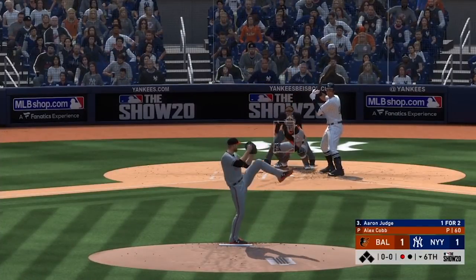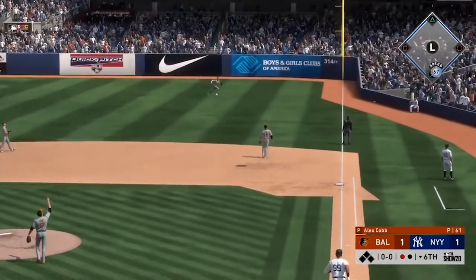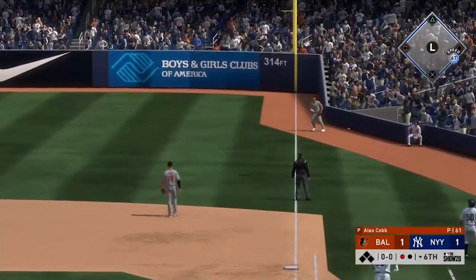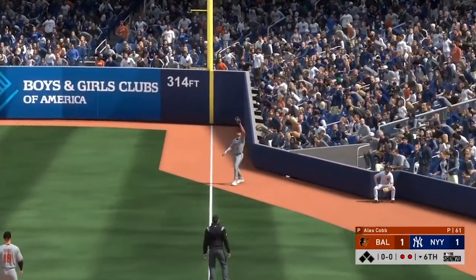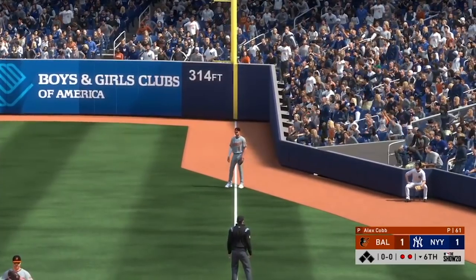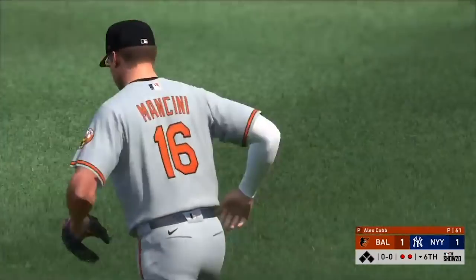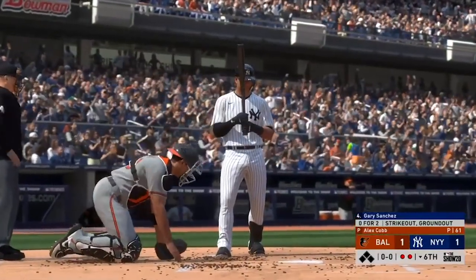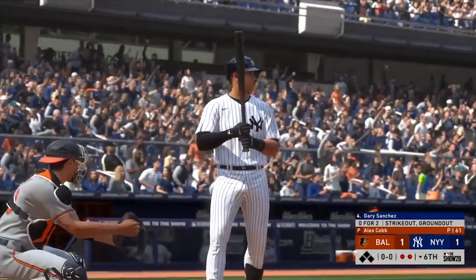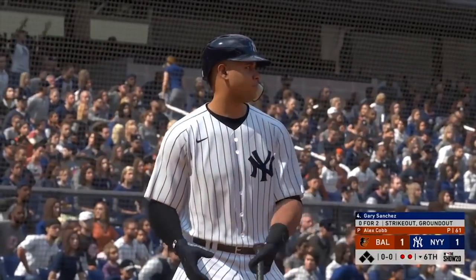First offering on its way. And here's a ball hit in the air. Right fielder is on the run. He tracks it down and makes the play to record the second out. Up next for the Yankees, the designated hitter, Gary Sanchez. 0-for-2 here to start the afternoon.